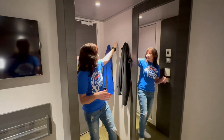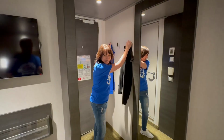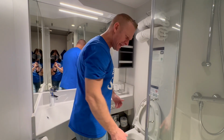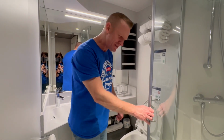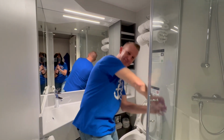And also there's three hooks here. I don't know what they're called. So if you want to do the standing thing as a guy, the manly stand kind of thing, if there's any kind of spray, it can be a little crazy. Hopefully clean the shower walls good.